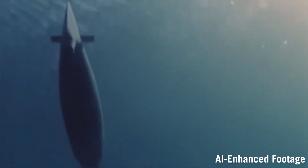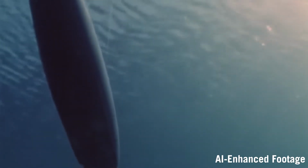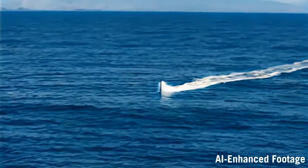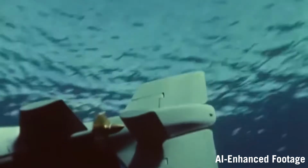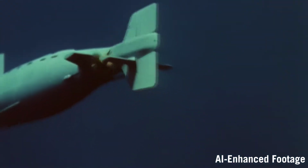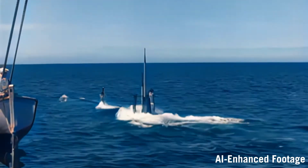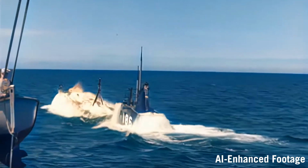But in the mid-30s, another issue arose, as it became apparent that submerged submarines can be observed by aircraft flying over them, as long as the submarines were not too deep down. Looking for a solution, the United States conducted another series of tests in 1937 at Pearl Harbor.